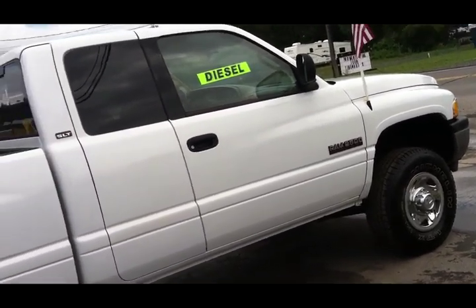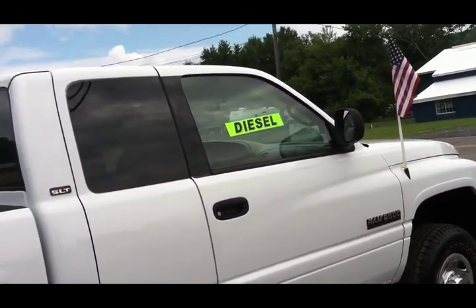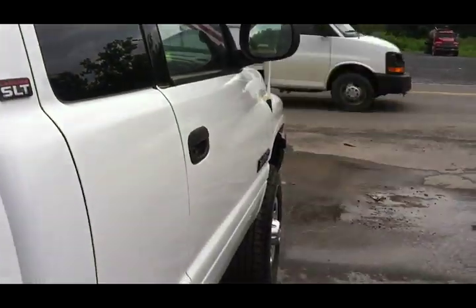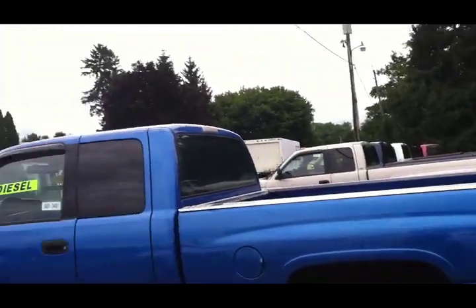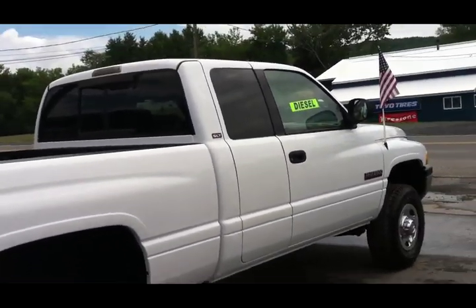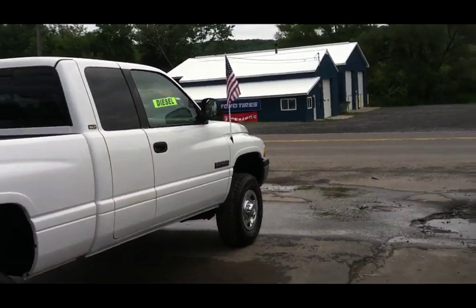You might find a ding here or there on the truck, but mechanically, I can promise you that they're going to be A1 because nobody wants a truck that they got to stick a ton of money into, and nobody wants a truck that they're going to break down in, okay? So yes, there are lots of these trucks out there. There's tons of these trucks out there. That's a fact. You can find them everywhere, and I get that all the time.